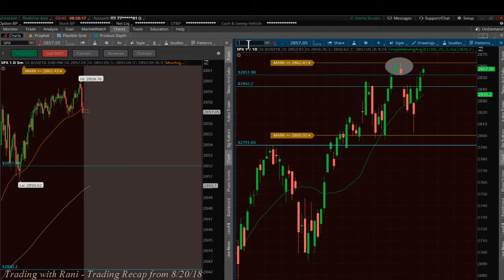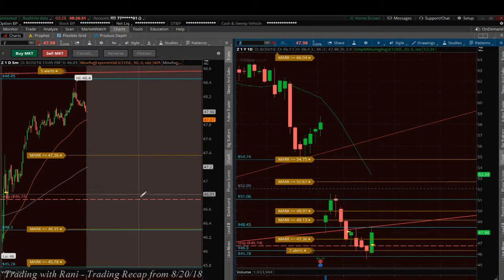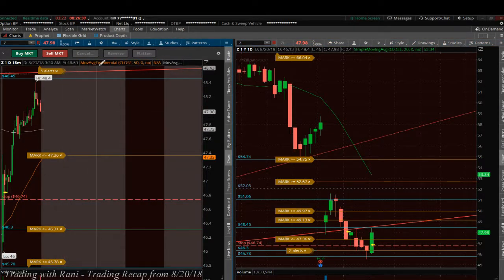Yesterday I did get out of a few positions. We talked about Zillow and Macy's that I was still in. So Zillow, I did mention that I had a stop on it where this red dashed line is. I have since gotten out of that position as of yesterday.